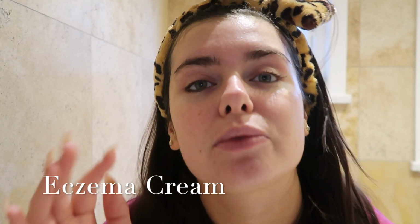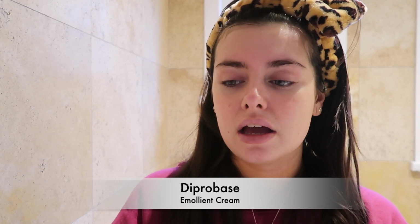This is where I put my eczema cream on. Very glamorous. Can you see my eyes? I get quite bad eye eczema, so this has honestly saved my life. My mum has a lot of skin issues too. I think it must just run in the family. Sometimes it's hereditary, isn't it? And she had this over Christmas, so I decided to buy myself one. And honestly, it's the only thing that soothes my eyes.